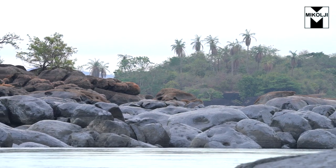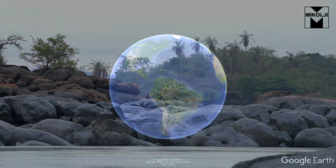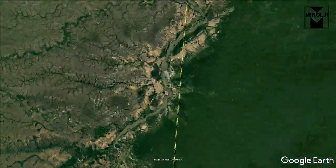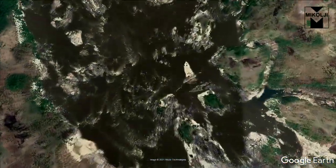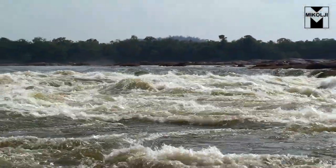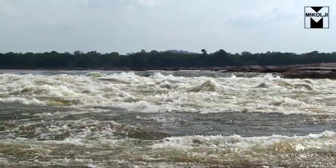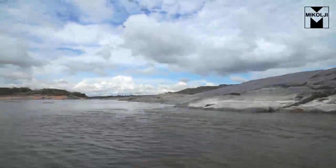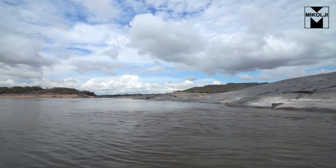The Atures Rapids are located in the Orinoco River, right on the border uniting Venezuela and Colombia. This area is also called the Orinoquia. On the Venezuelan side is the Amazonas state, and on the Colombian side, the Michara department.